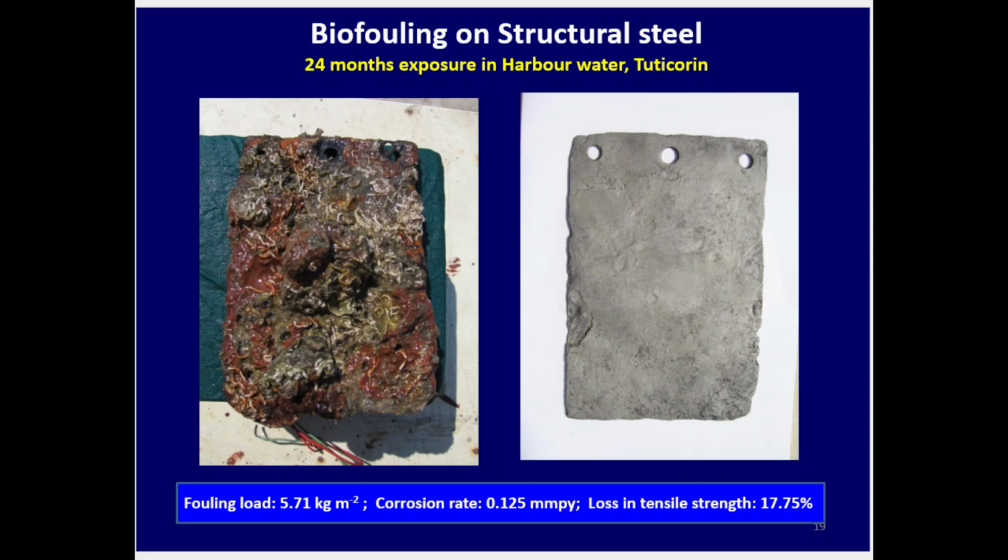Fouling on structural steel exposed for 2 years in harbor water, Tuticorin. Here the fouling load is 5.71 kg per meter square, corrosion rate is 0.125 mm per year, loss in tensile strength is about 17.75%. You can see on the figure on the left side diversified attachment of macrofouling organisms like barnacles, oysters, mollusks, polychaete worms, bryozoans, ascidians, etc.